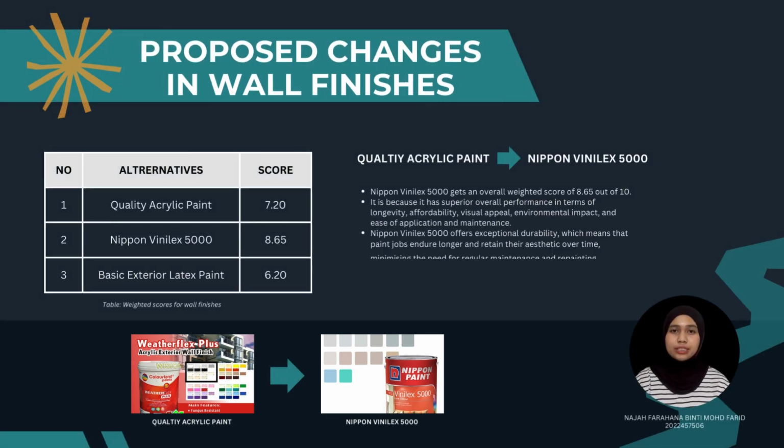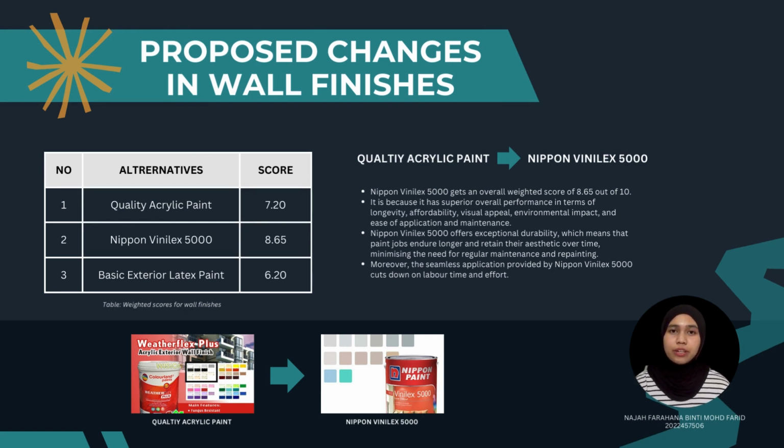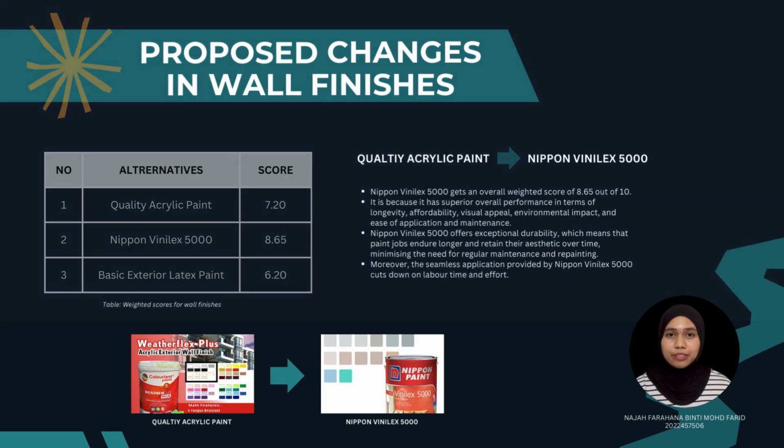The third proposed change is external wall finishes. Nippon Vinilex 5000 gets an overall weighted score of 8.65 out of 10. Thus, for this project, we have decided to change the external wall finishes from quality acrylic paint to Nippon Vinilex 5000. This paint has superior overall performance in terms of longevity, affordability, visual appeal, environmental impact, and ease of application and maintenance. Nippon Vinilex 5000 also offers exceptional durability, which means that paint jobs endure longer and retain their aesthetic over time, minimizing the need for regular maintenance and repainting. Moreover, the seamless application provided by Nippon Vinilex 5000 cuts down on labor time and effort.